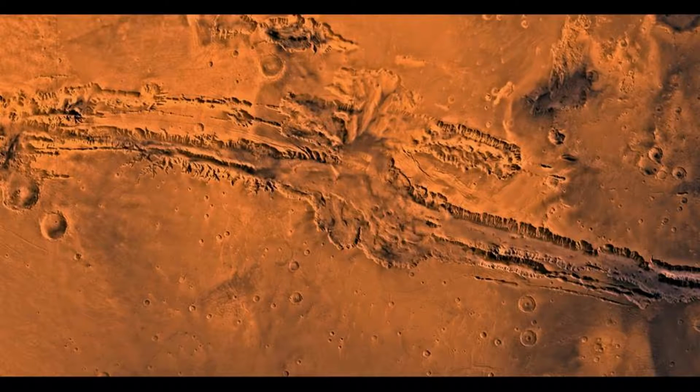This is Mariner Valley, a great rift or split in the crust of Mars that stretches 2,500 miles from one end to the other, the width of the continental United States. At a maximum 4 miles deep and 400 miles wide, this is the grandest of all canyon systems.